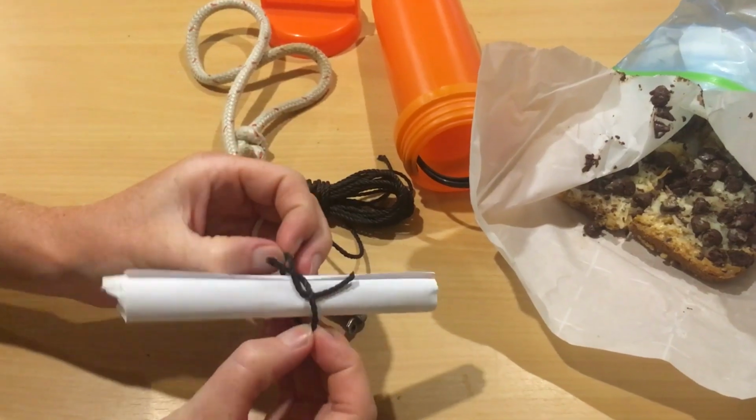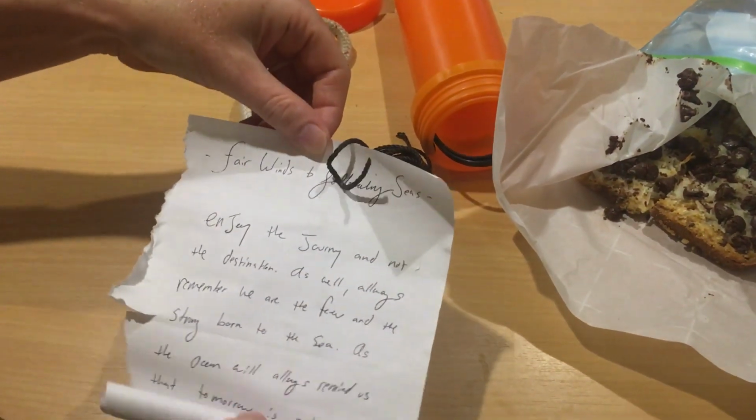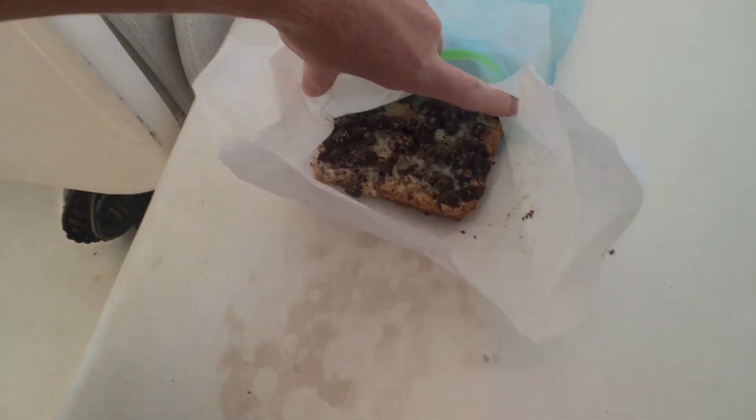Inside there was a note, there was some bits of string, there was some small shackles, there was a line with a hook on it. All these things were absolutely useful. We've used them already. And he had even done some home baking for us.